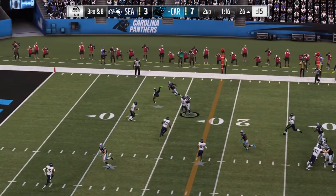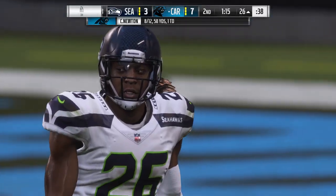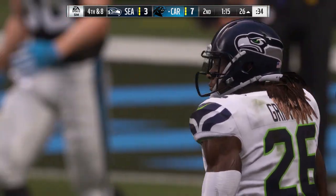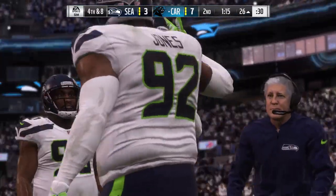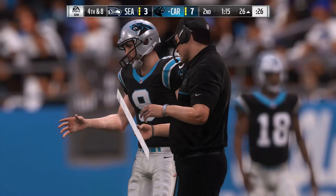Again, Newton. And incomplete. The contact made the ball roam free and brings up fourth down. That's a good job there creating the contact to force the incompletion. And now, since it's fourth down, that should set up a field goal situation. And a nice sigh of relief defensively to be able to hold them to 3.